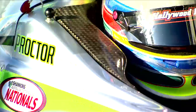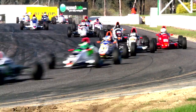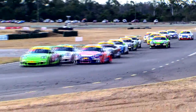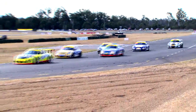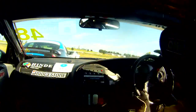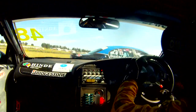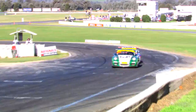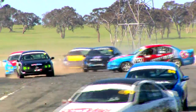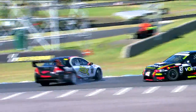the 2014 Shannons Australian Motor Racing Nationals. What a season. And a big one too. This year, more than 400 drivers started 142 races in more than 300 cars. There were 12 of Australia's best racing categories, from those with open wheels to the most powerful, toughest cars around. It was a season that had everything: heroes, villains, a bit of comedy and everything else in the middle as well. So it's been quite a ride, and here's how it all unfolded.